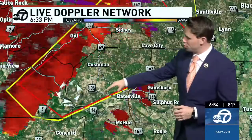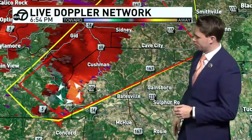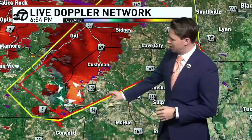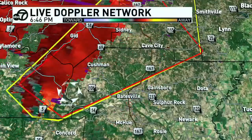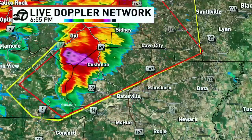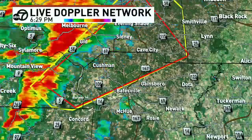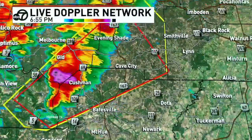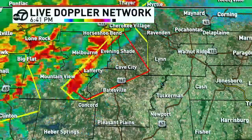Sometimes storms do turn towards the right. It may actually be happening right now. It looks like a jog towards the east on the last scan. So maybe a good idea in Batesville to be in your tornado safe place as we watch this storm. And they don't always move straight northeast, though this one does look like it's going to be heading in the general direction of Cave City. It'll eventually cross over US 167.